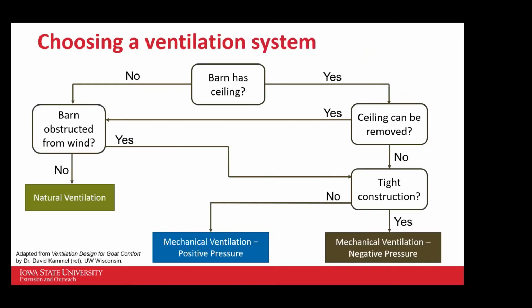This is a nice little flow chart that was put together by Dr. David Kammel, and it walks you through how you go about deciding what type of ventilation you need. You can take a look at this again in the handout. Does your barn have a ceiling or not? If it does, it's probably not a good candidate for natural ventilation, because that tends to not work very well in low ceiling buildings. But if it doesn't, or you can remove that ceiling, then some sort of mechanical system, if it's tightly constructed, if the ceiling cannot be removed, you probably want to look at a mechanical type ventilation system.